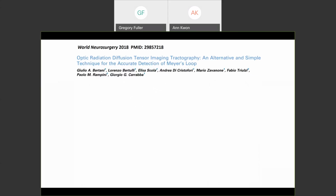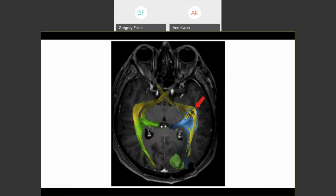All right, so this is a recent paper, World Neurosurgery, optic radiation DTI tractography. Meyer's loop, and here's the figure. Our neuroradiologists at MD Anderson are second to none in generating the tractography and also in functional MRI. All right, beautifully looking at it.